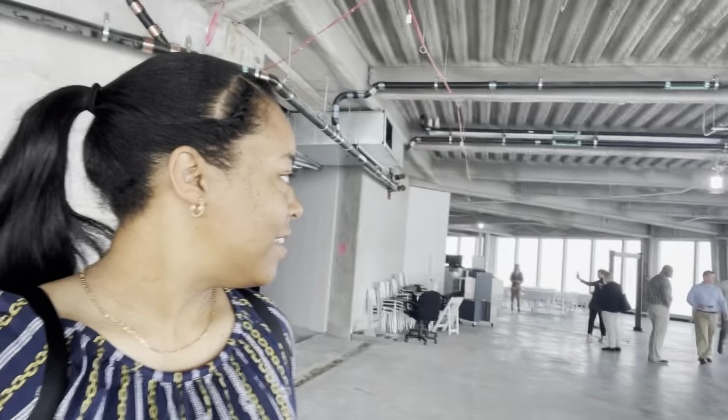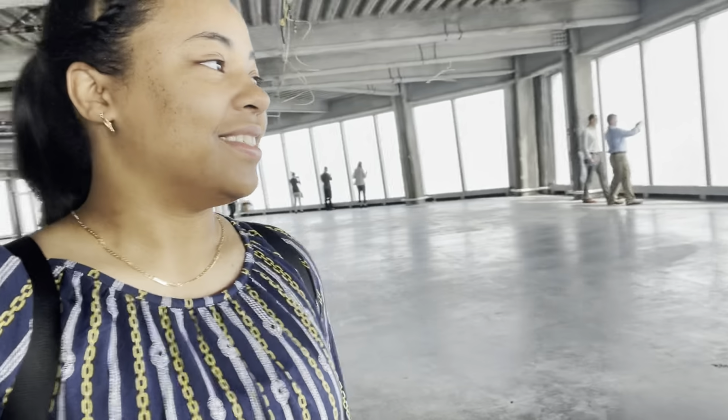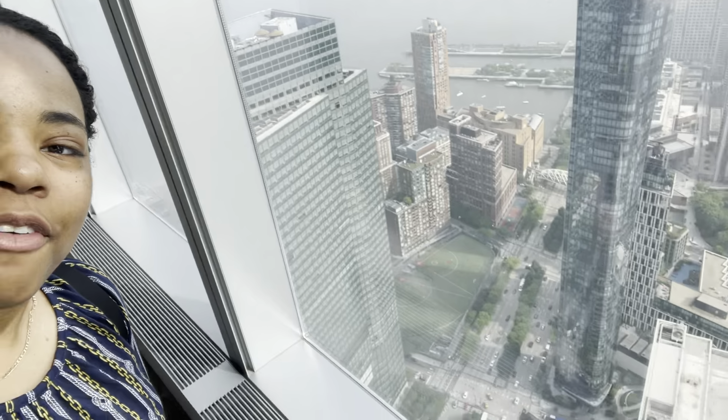How crazy. We are on the 73rd floor of the One World Trade Center, exploring a floor that has not been constructed yet. As soon as we got off the elevator, it was a step down because there's literally just concrete. So this is amazing, checking out the infrastructure and the view. It is a little foggy today, but you can still see the skyline, the river, and the traffic down below.